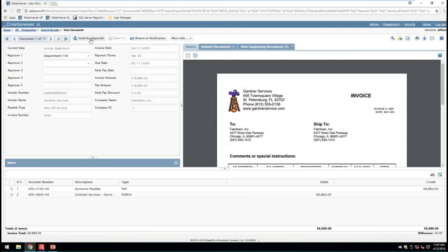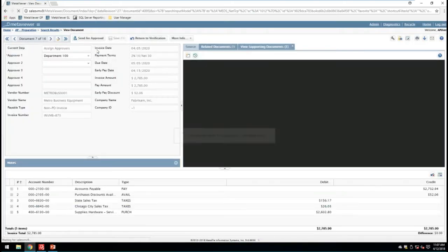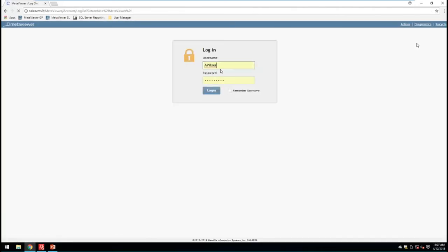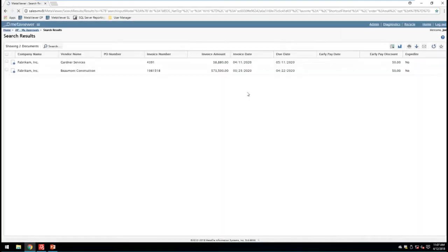But if I decided to say send for approval, I click a button called send for approval, and it's immediately sent to the person who's responsible for approving that invoice. I don't have to walk it around the office or anything like that. So if I were to log out and go in as my approver, I have a queue here that says my approvals, 2 invoices, right? So I open that document up, and then here's that Gardener Services invoice that I just sent to them.